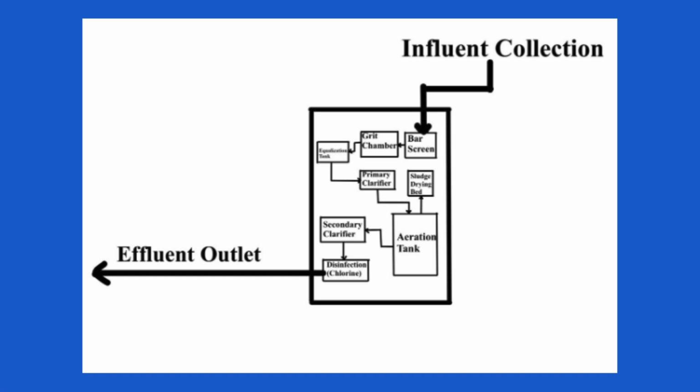This drawing shows the layout of our proposed wastewater treatment plant. The flow starts from the influent line and passes through a bar screen, grid chamber, and equalization tank, followed by a primary clarifier. The main biological treatment happens in the extended aeration tank, which is connected to a secondary clarifier. After that, the water is sent to a disinfection unit using chlorine, and the sludge is separated and sent to a sludge drying bed for dewatering. All components are arranged to fit within the 130 square meter space while maintaining efficient treatment flow.